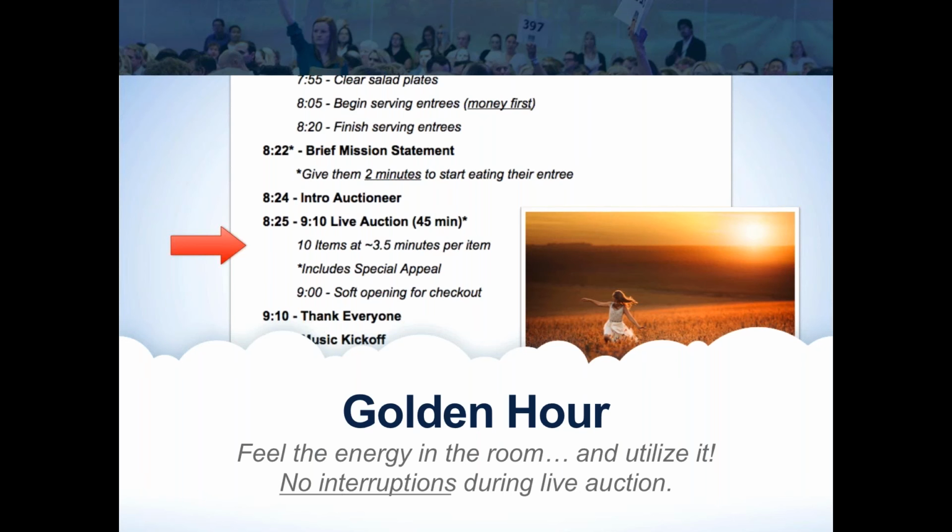Well, the golden hour is not necessarily a time on a clock, but a time in everyone's head, if you will, in their brain. When do they have the most emotion? When are they going to be the most emotional? When are they going to have the most energy?